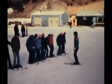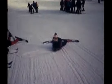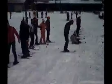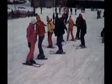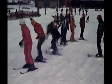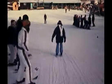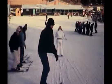These are some of the classes at the beginning of the season. This class is sidestepping up the hill to go through some preliminary exercises. Here at Powderpuff. The class you just saw is now going through the straight running position.